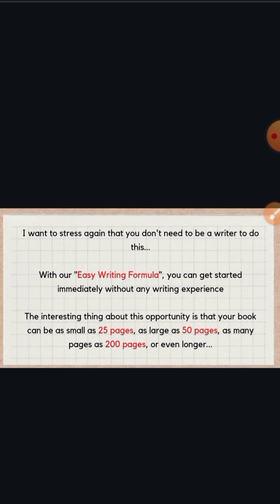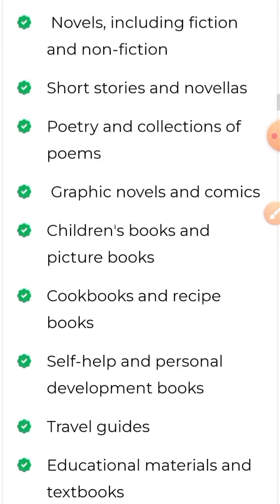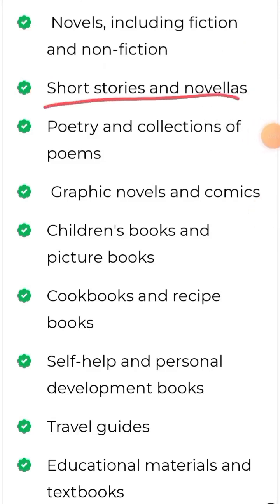All right. Now, let me quickly show you the type of books that you can create and sell on Kobo. So right here, I want to show you the kind of books that you can publish on Kobo Writing Life, so that you'll be on your way to making lots of money on this platform. Here are samples of the type of content you can publish. The first one is novels. You can publish stories, short stories, long stories, it doesn't matter. You can also write books on poetry. If you're a poet, you can publish your collections and make money from them.